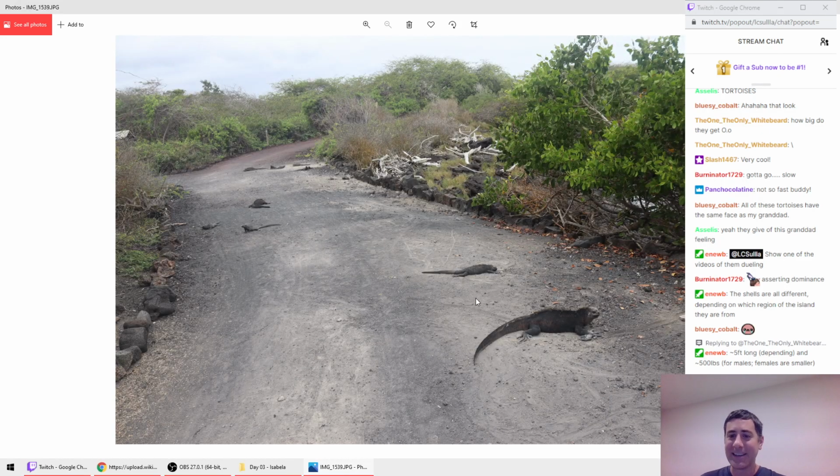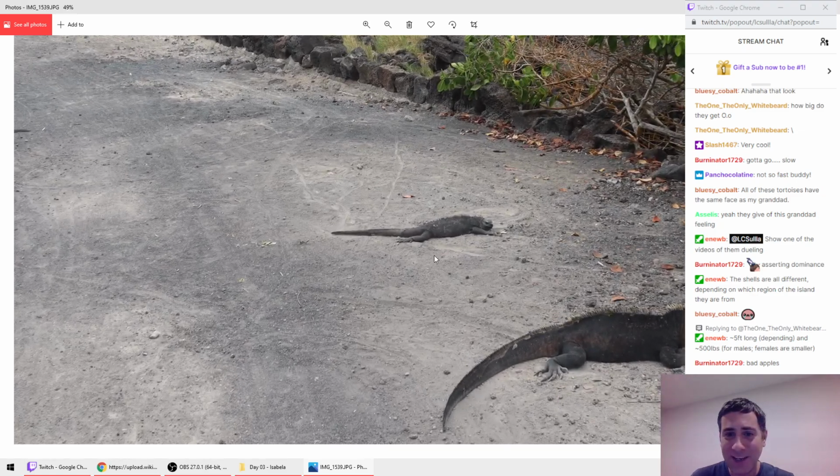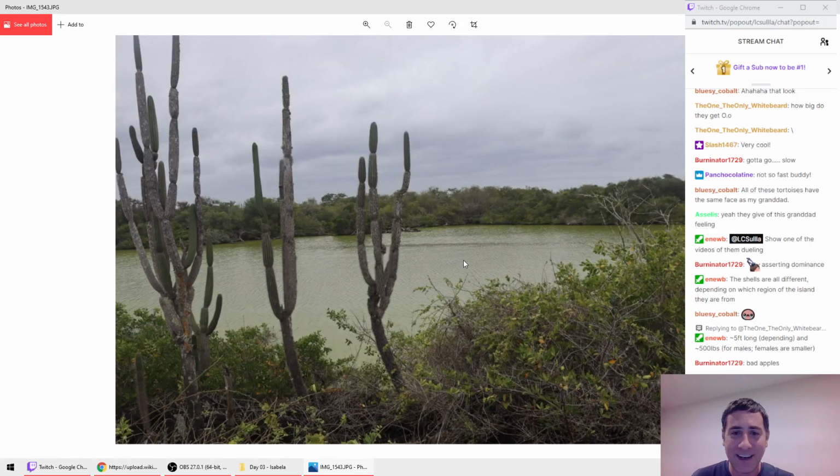Also, iguanas. The Galapagos is also known for the sea iguanas. They have land iguanas as well, but these are the sea iguanas. They swim in the water, and they also like to lay on the beaches. And they're kind of everywhere. They're just laying in the path. So we have more pictures of the sea iguanas.